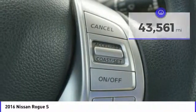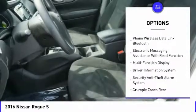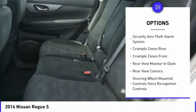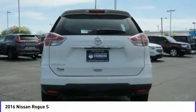Here are some of this vehicle's great options: XM satellite radio, stability control, traction control, backup camera, power steering, cruise control, premium sound system, MP3 player, child safety locks, power brakes.